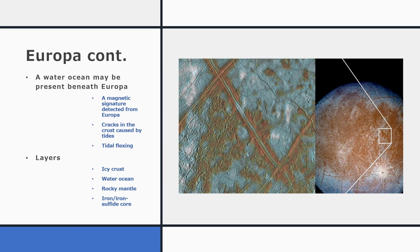The layers of Europa consist of an icy crust, a liquid water ocean, a rocky mantle, and yet another iron/iron sulfide core.